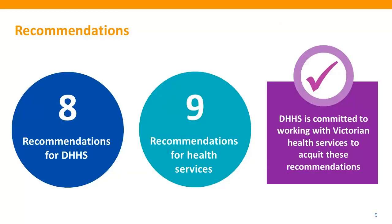We made 8 recommendations for DHHS around continuing support for the Digital Health Cybersecurity Program and 9 recommendations for health services. DHHS has committed to working with Victorian Health Services to acquit these recommendations.